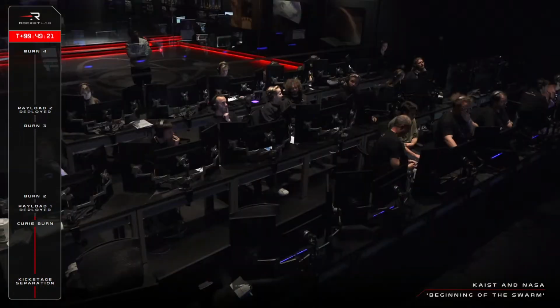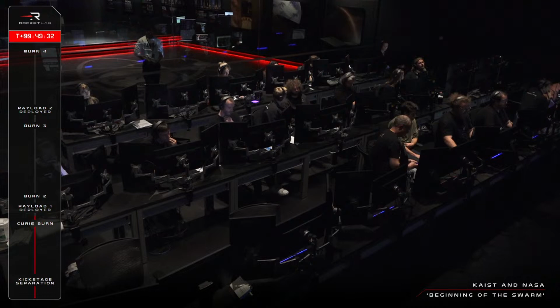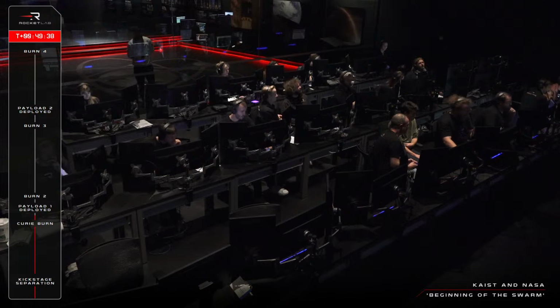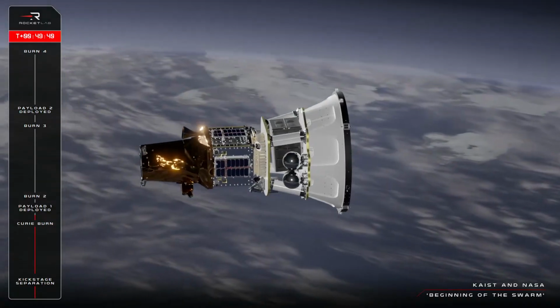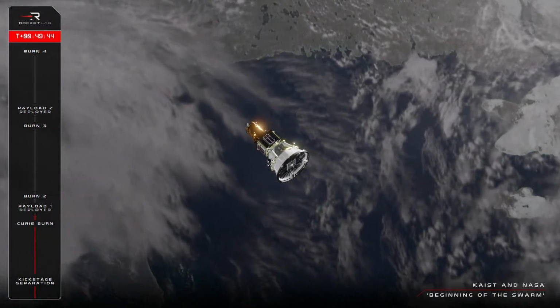There are 3 variations of the Curie engine. We have a monopropellant version, a bipropellant version, and of course, our most complex version yet, the Hyper-Curie, which saw us take a satellite all the way to the moon for NASA back in 2022. The standard biprop Curie also powers our LEO satellites, like the bus we manufactured and operated to support Varda's in-space pharmaceutical manufacturing and re-entry capsule.